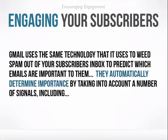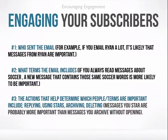Gmail basically uses the same technology that they use to mark different emails as spam in your inbox as they do to predict which emails are important to you. They automatically determine importance by taking into account a number of things, including who sent the email. So if you email Ryan a lot, or Ryan emails you a lot, and you guys have a conversation, that email is automatically given points for importance.